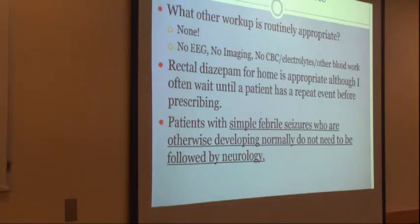Otherwise, a 2-year-old comes in, has a febrile seizure, looks great in your office. What are you going to do? You're not going to do anything, okay? They don't need an EEG. They don't need an MRI, they don't need a CT, they don't need labs, they need nothing, okay? They need to treat their fever, they need to go home and get better. That's all they need.